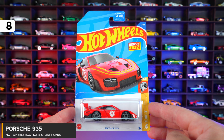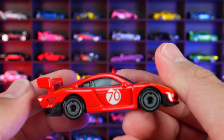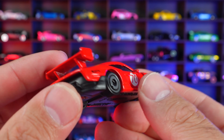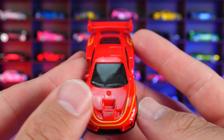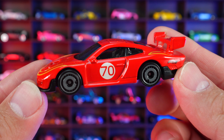Porsche 935 from HW Turbo. This one in red with the number 70 written on the side of it. These wheels are very period correct. They work with this Porsche. I love the design of this car. Nice rear spoiler. It's kind of a modern iteration of the older Porsche 935. Even the scoops on the front end. I love to see all new color variations of this car.